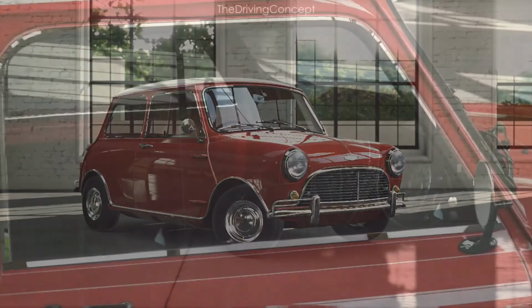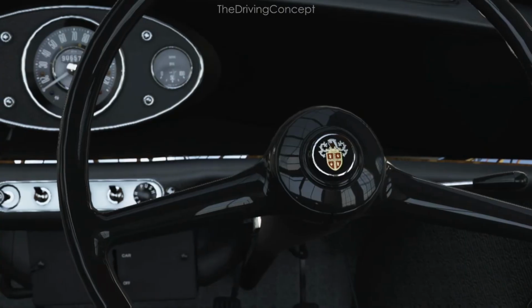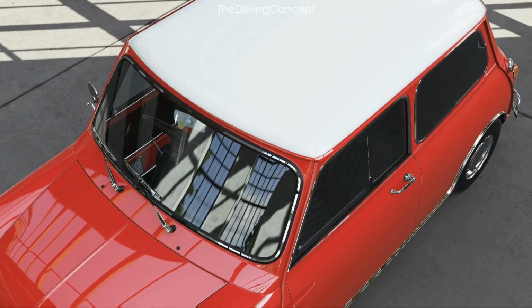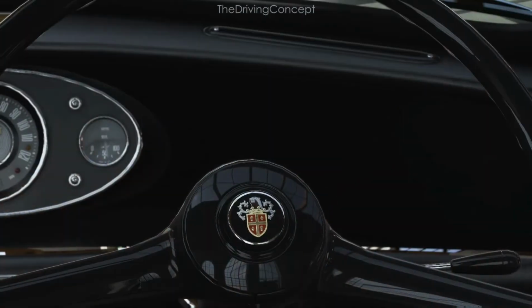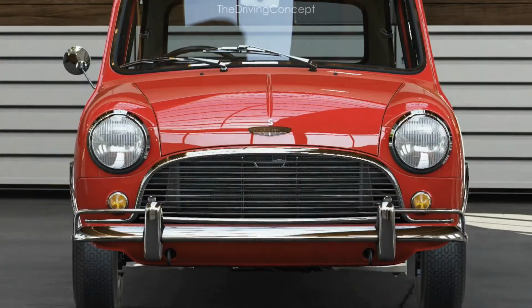Likewise, if the only Mini you've ever driven in the real world is the comparatively huge car BMW makes today, here's your chance to experience what a team of slightly bonkers Englishmen had in mind when they invented the extremely compact original Mini. Smaller sometimes is better.